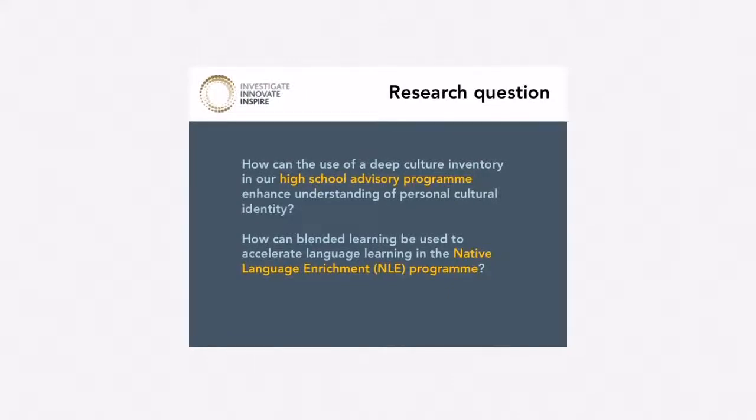Also note that in both examples, the research question identifies the specific students who will be involved. In the first example, students in the high school advisory program, and in the second example, students participating in the Native Language Enrichment program.